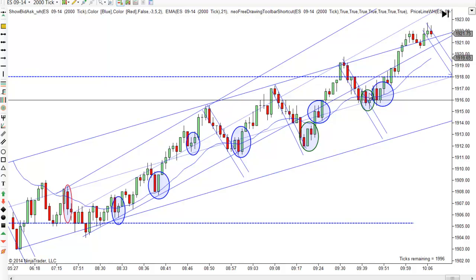I think it's too aggressive. You don't really have a break of this little channel yet. You did go outside it, but it doesn't close outside. It turns back down. But notice how everything's closing above that midline, and then it makes another attempt, and it tries to go lower yet again, and then it reverses right off that line. That's a nice bullish bar.